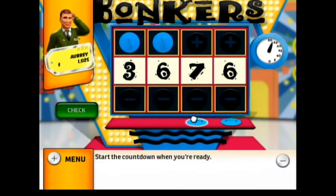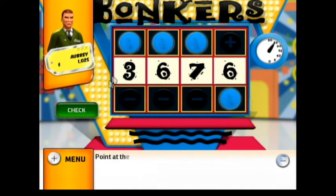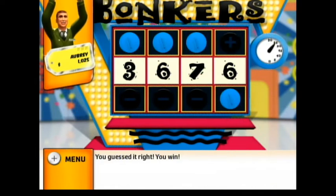Higher. Higher. Higher. Lower. You got it! You win! Let's see the actual retail price.